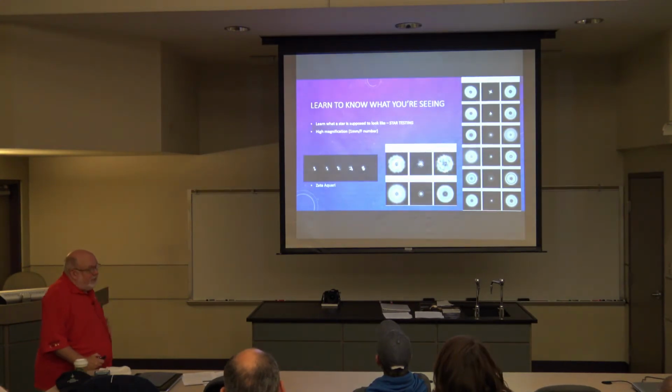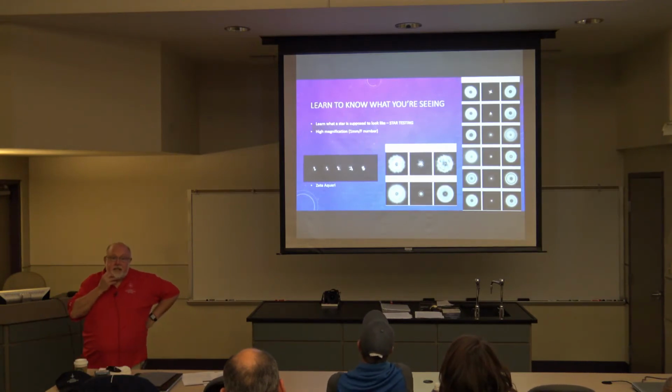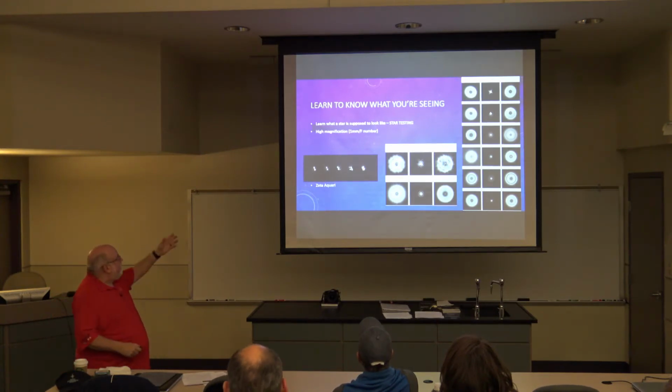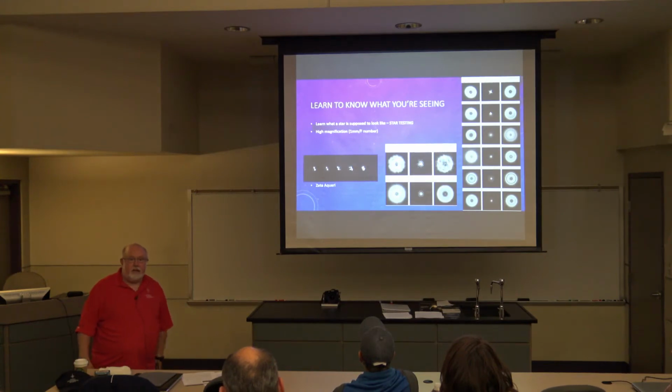But more than anything, learn what it is you're looking at. And star testing is the best approach. You need to use basically a high magnification eyepiece, and by that I mean 1 millimeter for every F number. So if you've got an F4 telescope, a 4 or 5 millimeter eyepiece is where you should be magnification wise. If you've got an F10 Schmidt Cassegrain, a 10 millimeter would be fine.